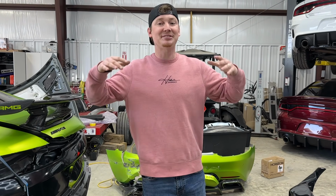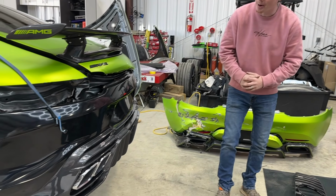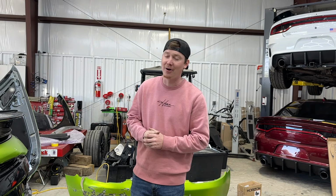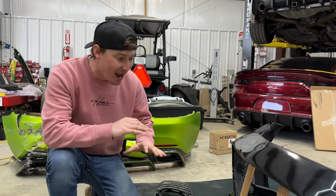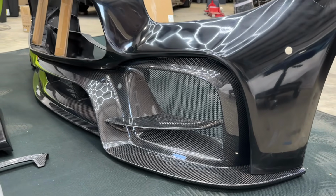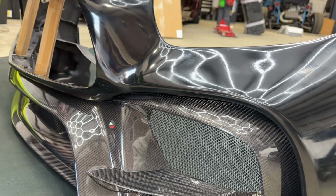So here are the next awesome parts that we got for this thing. We got GTR front and rear bumpers for this thing because you know what? Might as well go all out with this car and make it look absolutely amazing. But look at these bumpers, man. We cracked everything open, super high quality. These are completely carbon fiber. The black is just painted with some primer, but the lip looks absolutely aggressive.